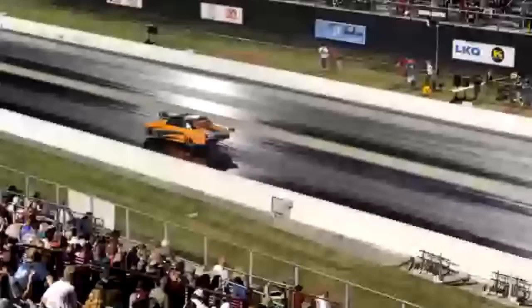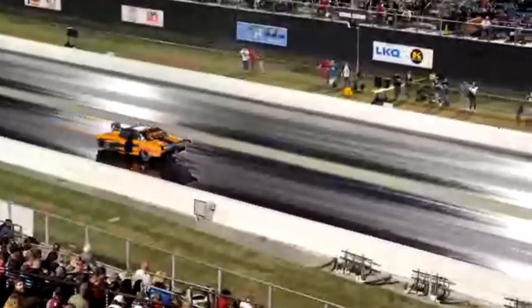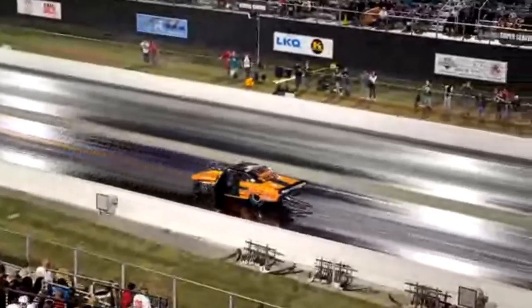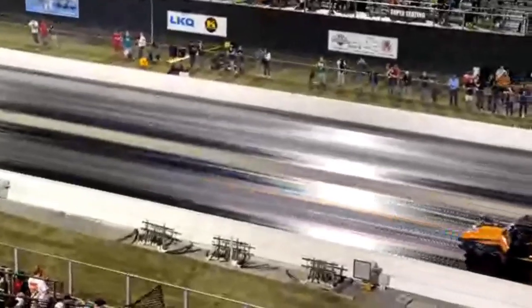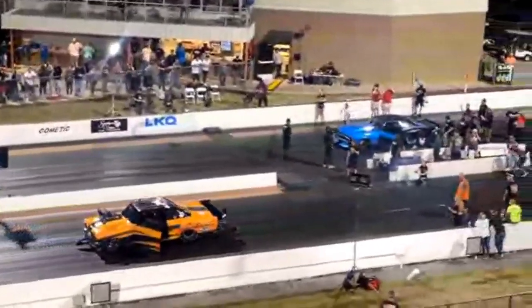I hang him out a little bit. I was surprised he did such a big burnout. I don't see any cameras either. Maybe they're not filming. A little bit of lighting going on, so I'm not sure.